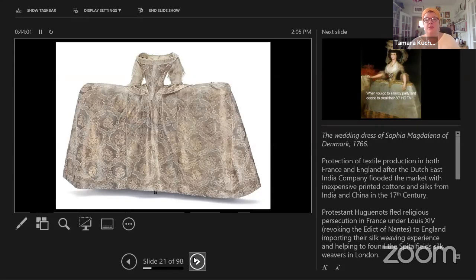This is the wedding dress of Sophia Magdalena of Denmark from 1766, and it just shows how wide the panier became at court. And to question why there was such a vast display of an expanse of these paniers, you can look at some reasoning in what was going on in textile production at this time. In the 17th century, the Dutch East India Company had flooded the market with inexpensive printed cottons and silks from India and China. And so as a result, there was a reaction in France and England to really protect the textile industry there, and invest in the workmanship that was created. France was known for its silk weaving.